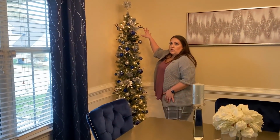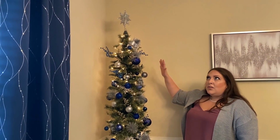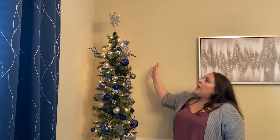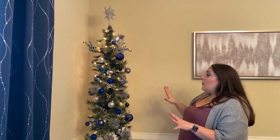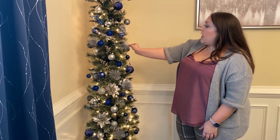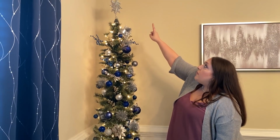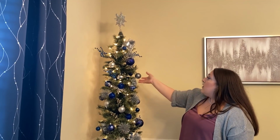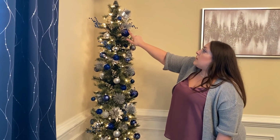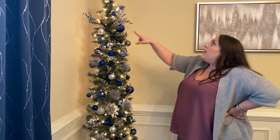And I got this pencil tree from Michael's this year. It was $50. Like, you cannot beat that. And as you can see, I went with the color scheme that's in the dining room already, which is silver and navy. I got a lot of these picks right here from Hobby Lobby. They're really beautiful. I got the star from Hobby Lobby as well. And these ornaments, I mean, you can get silver ornaments anywhere. I also got these big, beautiful navy blue ones from Hobby Lobby as well.